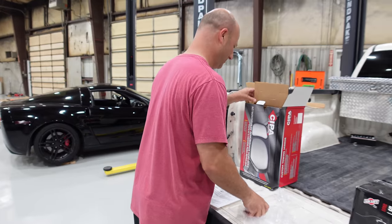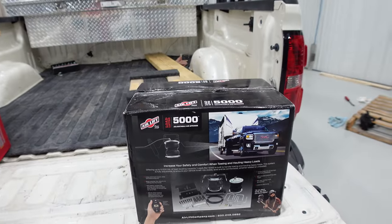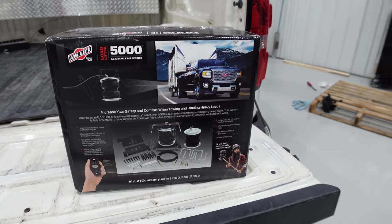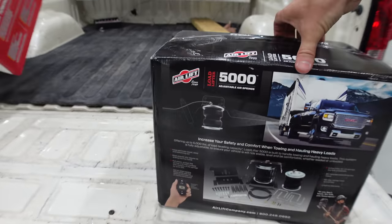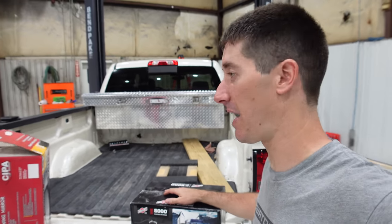Yeah. Okay, so we did the fun, easy part. Now it's time for the important part here. Helper bags. These are the Airlift 5000s, the simple kit that has Schrader valves, so you can just inflate them with an air compressor. And if you keep that cordless Milwaukee on you, you'll only have like $300 in all of this instead of $1,000 for the Airlift kit.